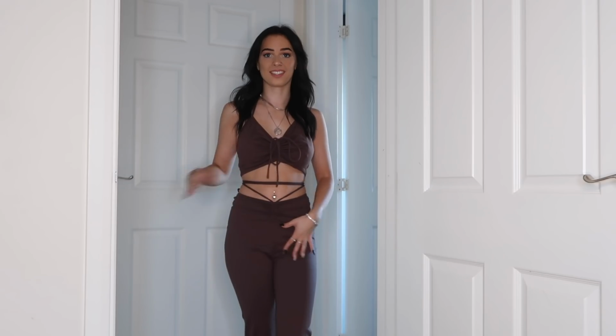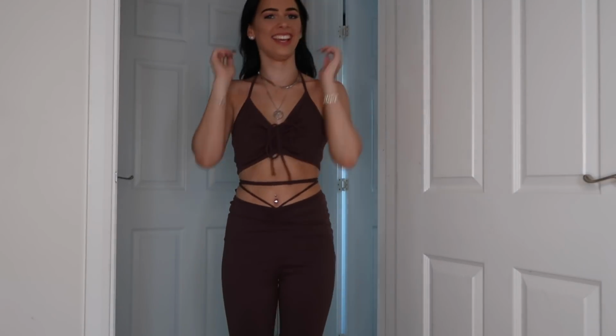I'm literally saving this to wear on a nice night out. The trousers are called By Your Side Pants Chocolate. I am absolutely obsessed with this. Couldn't be more obsessed with it. Look at it. Look at all the... I'm getting changed, so if you hear rustling, it's just me.